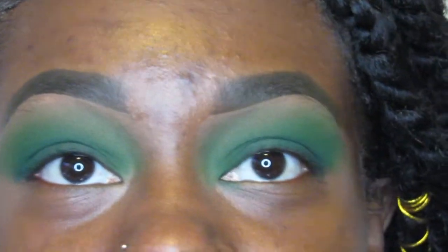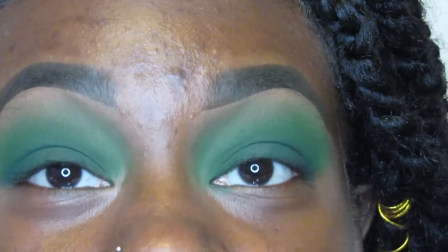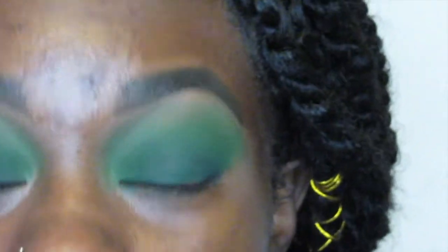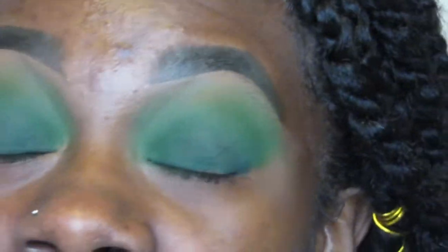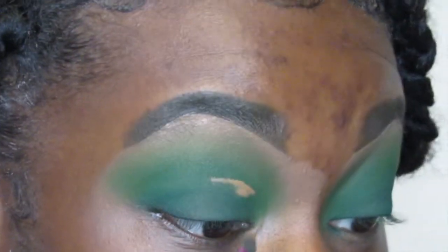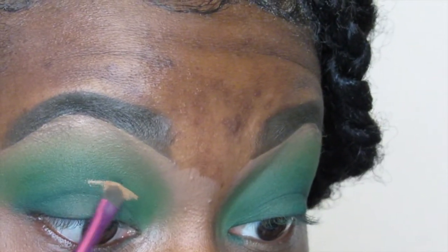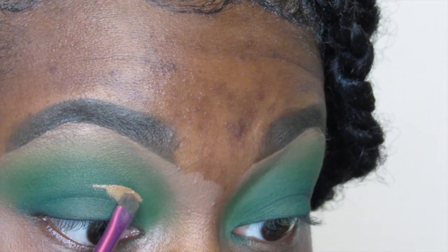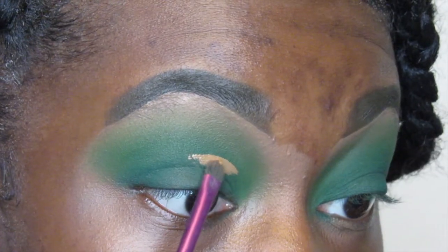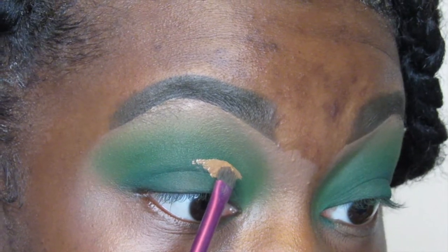So I just laid down a little base for what I got going on. I'm gonna talk this part through. I'm gonna do a halo eye because I just recently figured out how to do that. You need enough concealer to create your line, but you need just the right amount in order for it to dry. So I'm only grabbing a little bit. What I just grabbed right now was actually a lot.